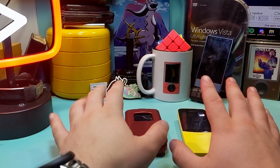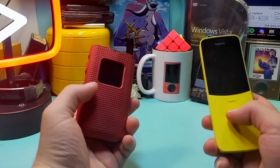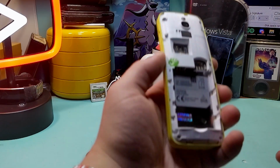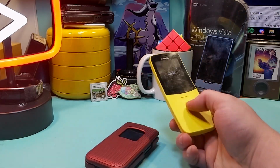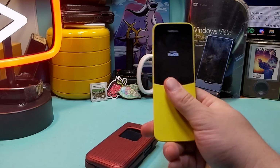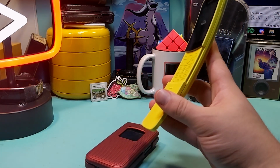Okay, so I have here two KaiOS phones. One is the 2710. The other one, I forgot. The battery compartment says it's the TA1059. But everyone knows this as the banana phone, but this is the Redux for the modern age. Whoop! See that? It's got a little slide down mechanism here.